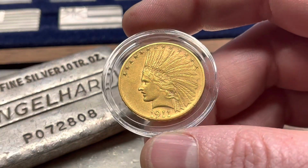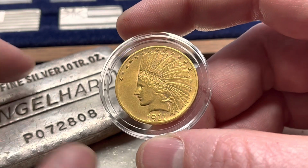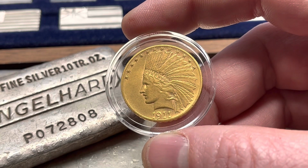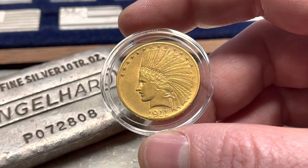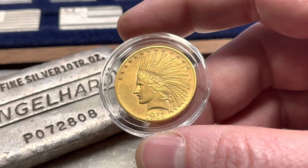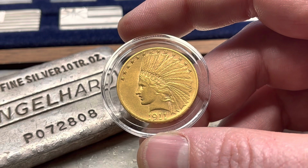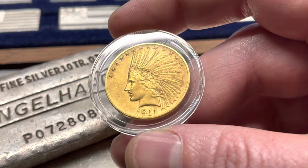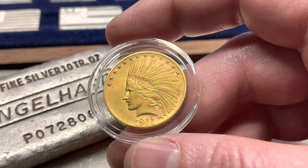And like I always tell you guys, I look for the deals. I was not looking to purchase a 100-ounce bar of gold. It just happened to be the deals that I had found this last week. And this one in particular, I have been waiting for a good deal to go ahead and pull the trigger. They had gotten multiples of these in, and they're pretty gold heavy at the moment. So I was able to score a really nice price on this $10 gold Indian.